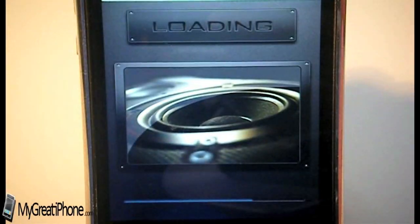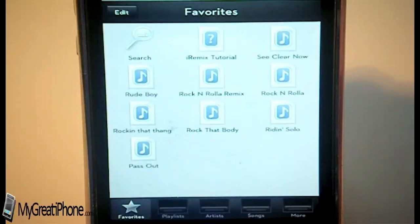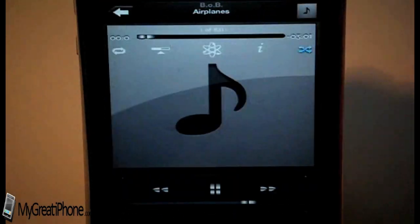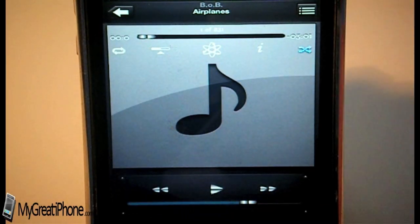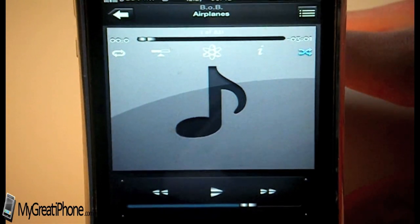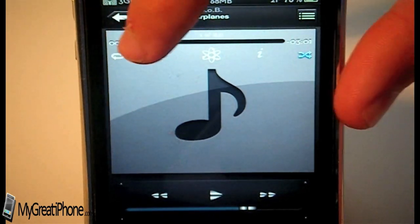The iPod application, so we load up that, and I'm going to play you a song. Well, I'm not going to play it, but just to show you the music player. So as you can see, the album art looks really nice, that same glow as we saw in the icons, and up here with the music controls and everything, looks really good.